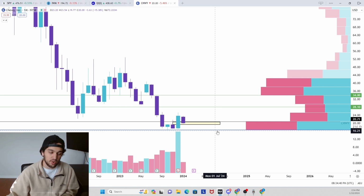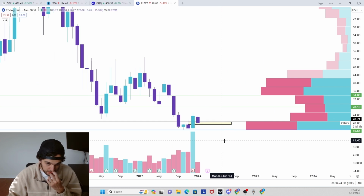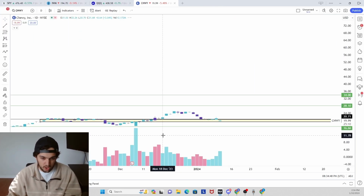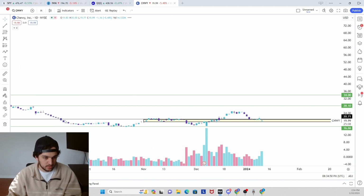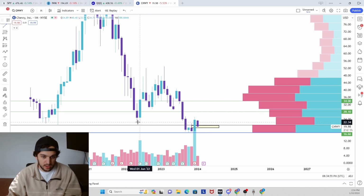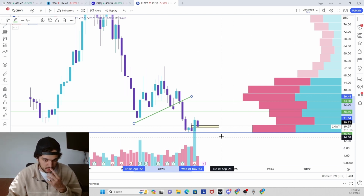So I really like this play, technical analysis. This is where buyers should be stepping in. It's a longer type play, like I was talking about earlier. After this bear flag breakout, it's about time where these buyers start stepping in down here around this $20 range.